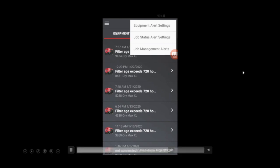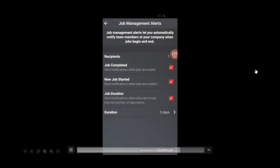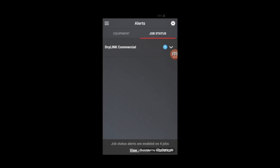I'm going to show you also job management alerts. You can see all our filter alerts. We have equipment and we're just doing tests, so we're not really paying attention to those. So job management would be maybe somebody in the office that's doing the billing or things like that. So here you can select the recipients again. We have job completed notification, job started notification, and also a job duration if it's taking too long. So those are all notifications you can get. And so that's just showing you all of the alerts that you can receive in DryLink.